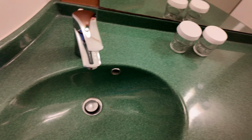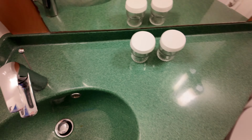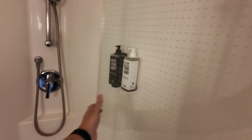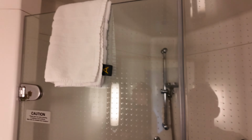Lovely sink unit here. Wash basin rather. Yeah, all looks very modern. The toilet, they've got the shower cubicle, nice and big. So not shower curtains, but actual glass doors. Then we've got the foot towel.